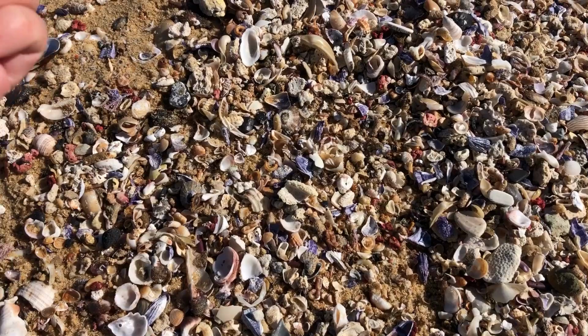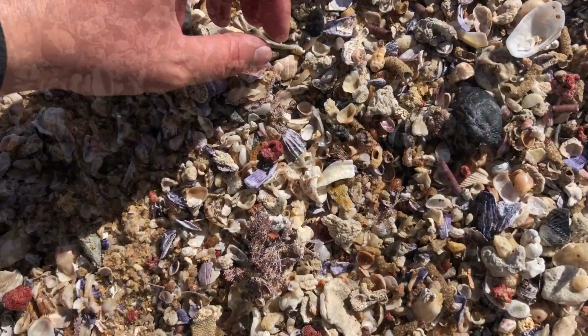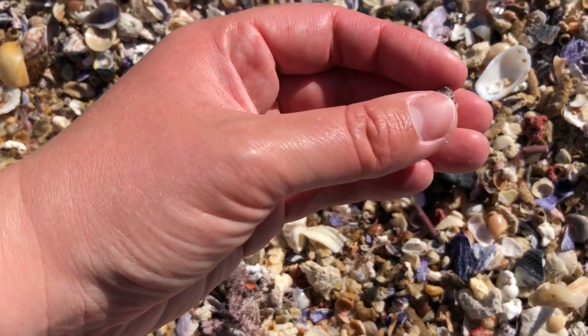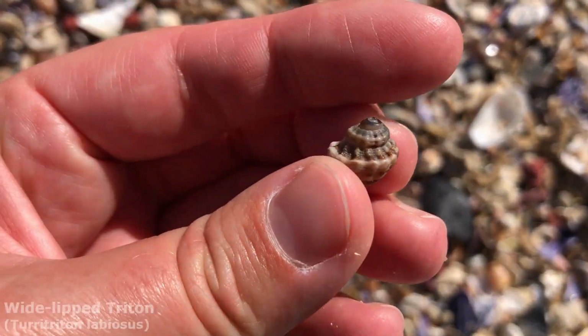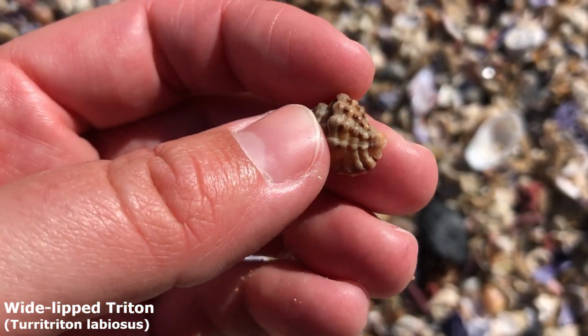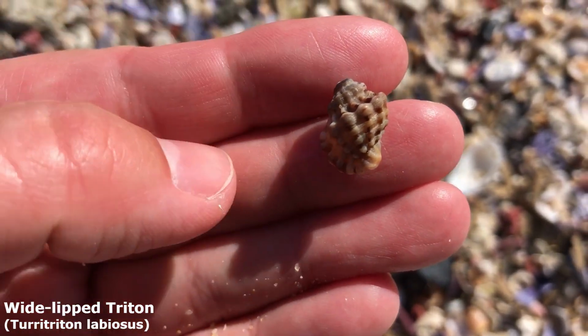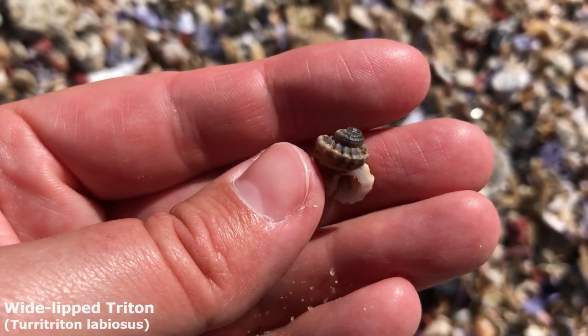Oh my goodness, maybe I gotta smush some more things out of the way, huh? Oh, he's very cute. I think he's missing his tip. Yeah, but he's all whole on the underside. This one is a Triton shell. I'm suddenly not sure which one. I don't think it's the shouldered Triton. It is some other kind of Triton, though.